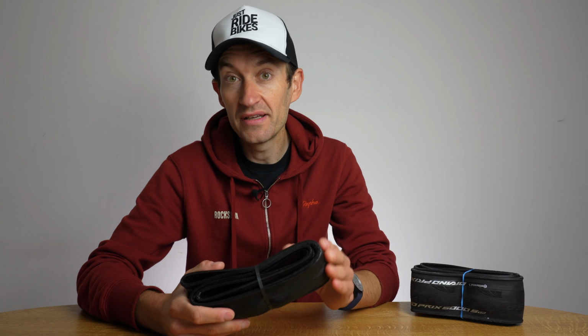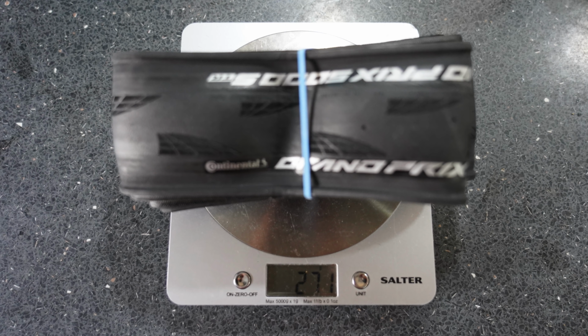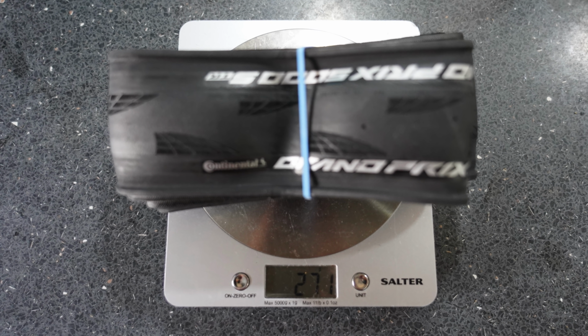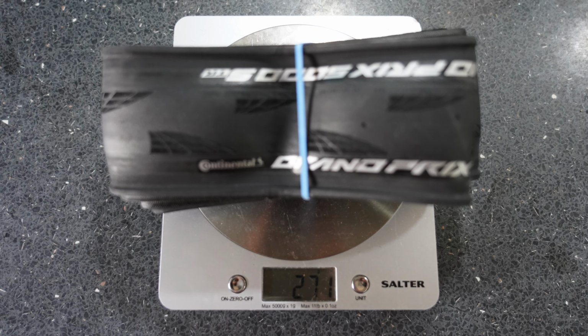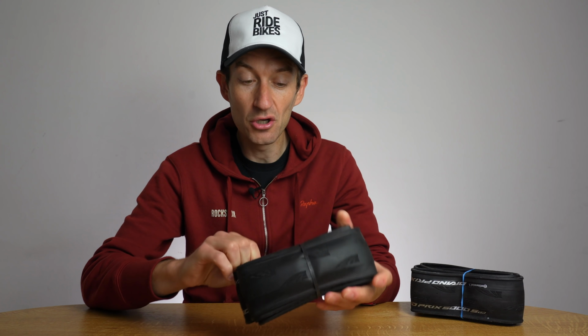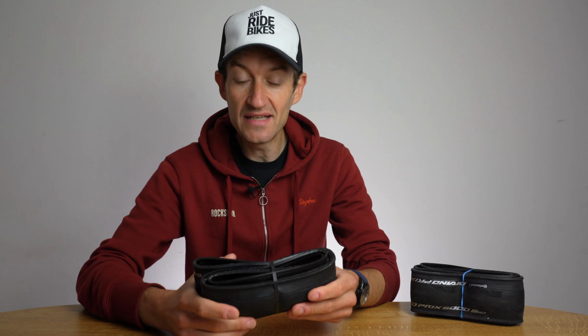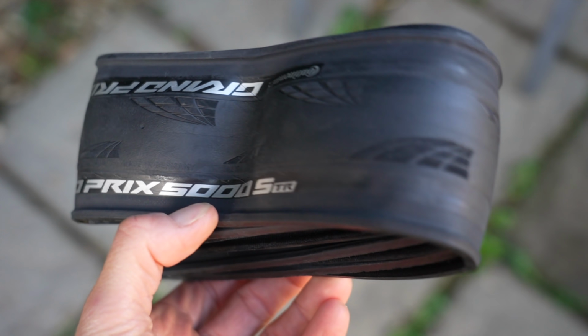Now, one of the big improvements is the weight savings on the tyres. The previous tyre in the 28 on my scales, when I reviewed them, weighed 325 grams. These are 271 grams on my scales, so a whopping weight saving. And you actually feel it in the carcass of the tyre, they feel a bit thinner than the old tyres, so a big weight saving. You're looking at over 100 grams for the whole bike, so a decent weight saving, and that should be good news to lots of people watching this.